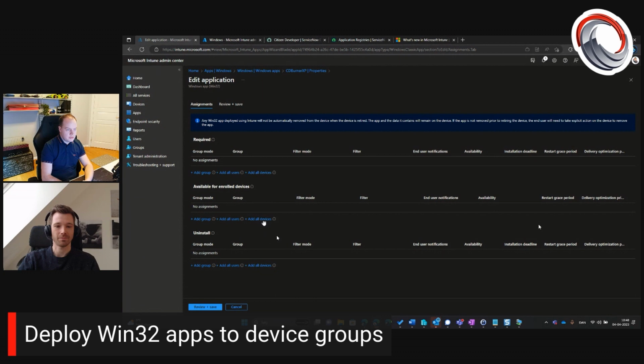So we target everything against devices and making it available to the device group instead now of user groups, which I think is just perfect. You can now do everything against device groups. I like it.